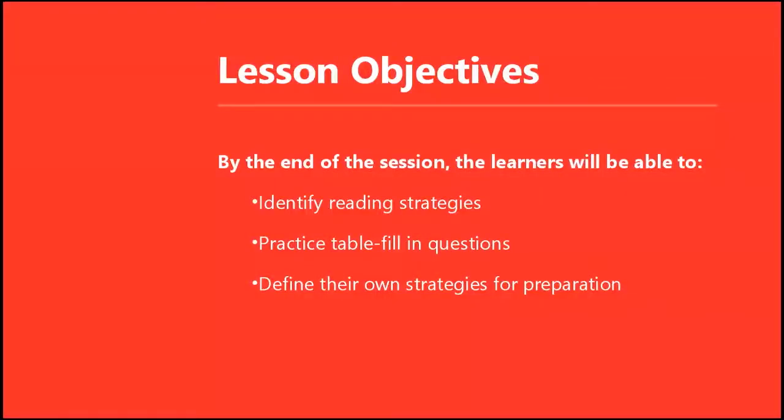Also, if we go back to this and identify reading strategies, do you agree that we met the first objective? Did you identify reading strategies? What you need to do to develop reading, all in all? I understand, Nazir, that it was not good, but at least you know how to practice it. So we practiced table filling questions. Unfortunately, the last one was left as homework for you. So I would like you to really think about this and table filling questions and define your own strategies for preparation. Ask the right questions before reading. Great, Inga, yes.